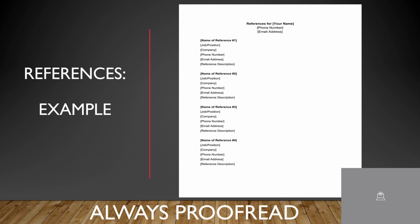Some things you want to include in your list of references would be their name, the company that they work for, the job title that they have, their address, if it's necessary, the phone number, and definitely an email address. And generally, unless otherwise stated, your reference list should contain just three references. Now on here, there's four. Maybe the job is asking for four or five, but you definitely want to have three go-to people that can act as a reference for you.